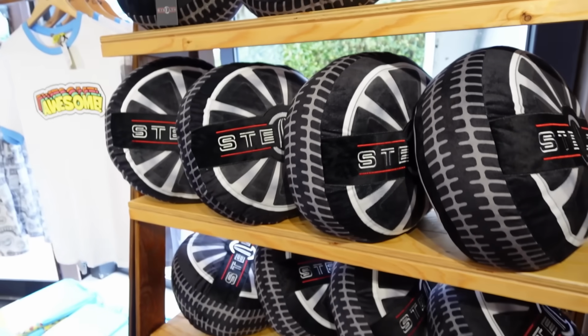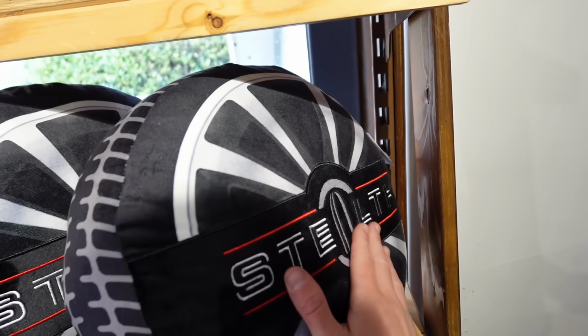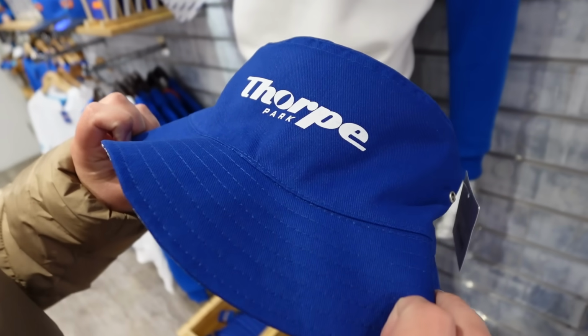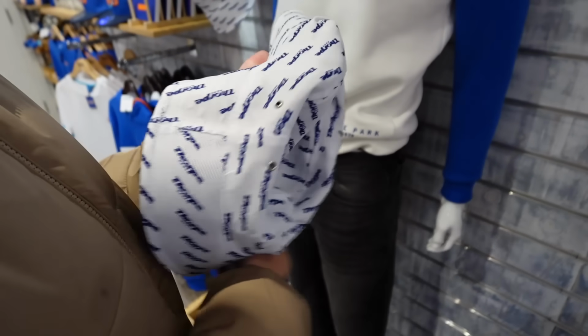Love this stealth cushion just over here, £16. That's fantastic. I love how we're starting to get more cushions from the Merlin parks. Yeah, some great merch. All they've got with the new park logo on in this shop is the bucket hat just here. And you can reverse it, so it's got two different prints.